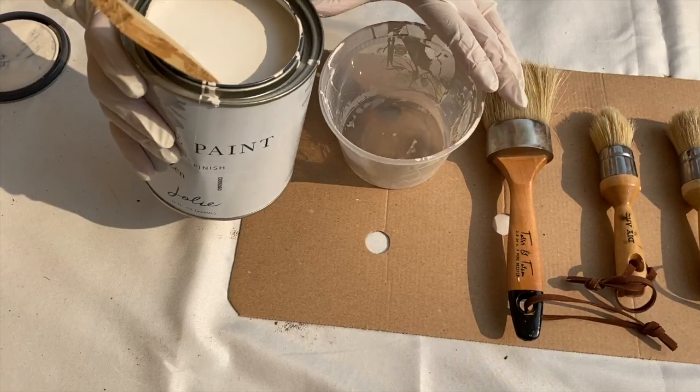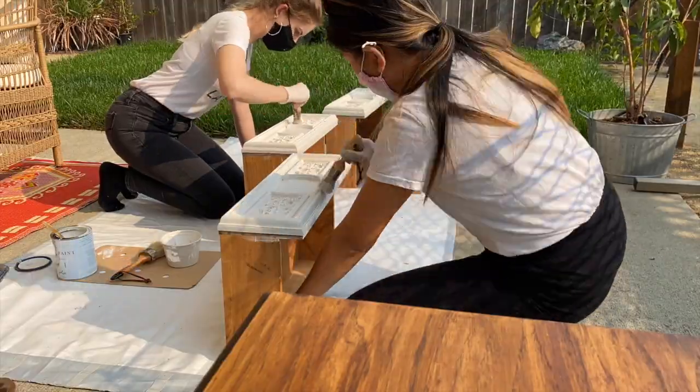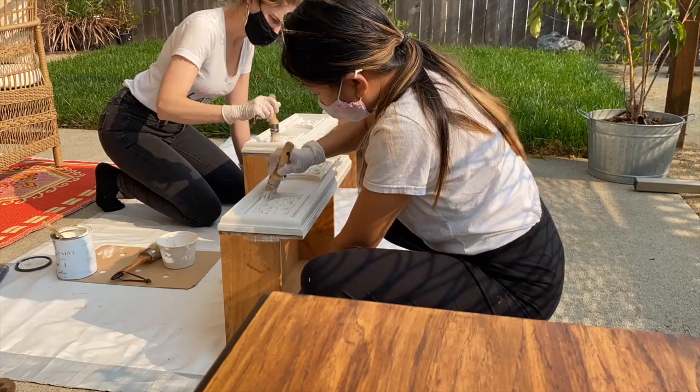The final part of the transformation, which was painting, I remember when we got to that, at least I was very happy about it, because it's probably the most easy and rewarding part.